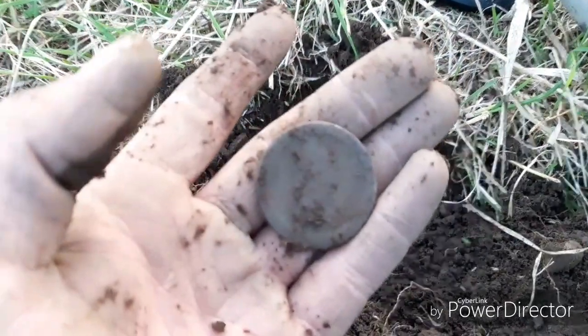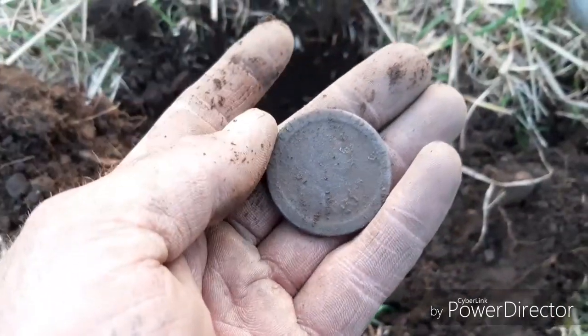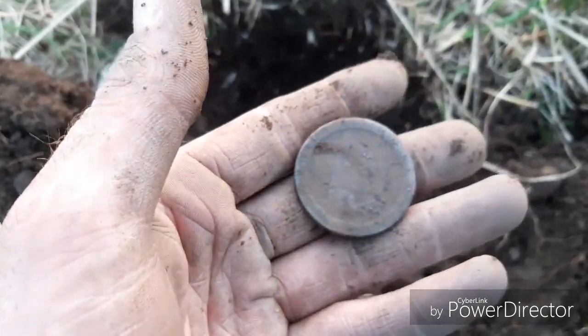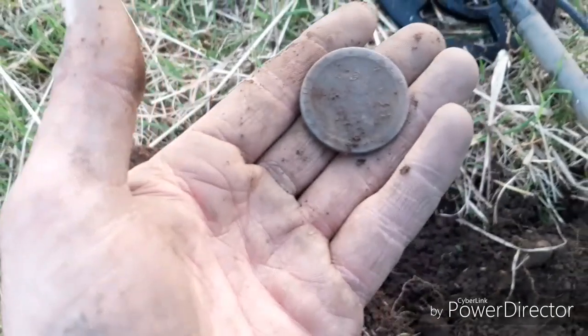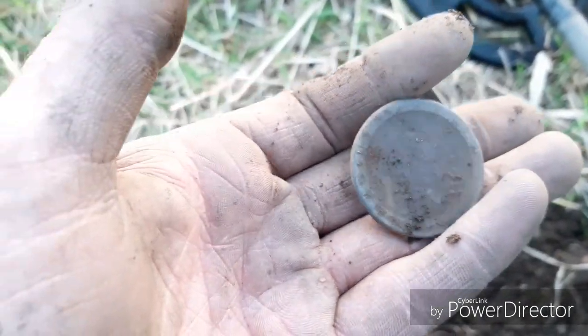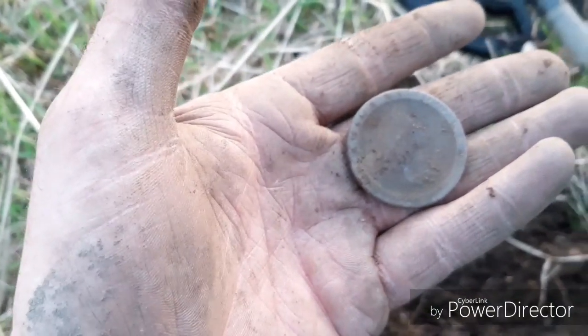Is there any detail on it? You see a slight bust. That's George III, isn't it? Cartwheel 1790s. A couple of ounces there. Pure copper. Well, that's a great find. There's detail up the sides. Can't quite catch it. I'll let it dry out and we'll see how it looks.